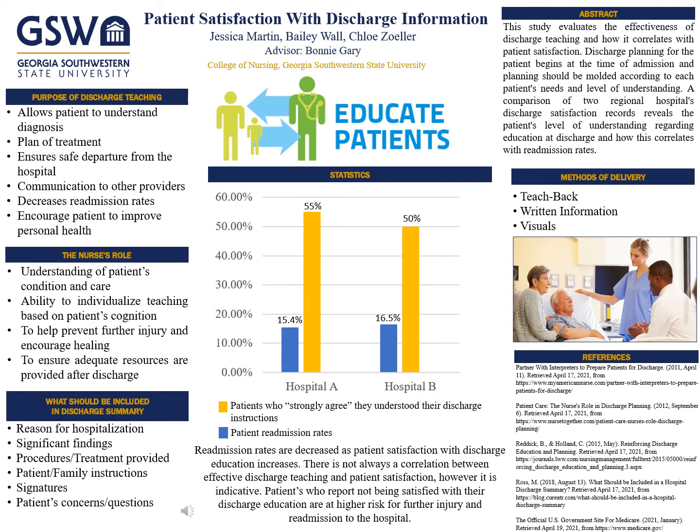Our topic covers patient satisfaction with discharge information. This poster covers the purpose of discharge teaching, what should be included in a discharge summary, the role the nurse plays in discharge education, as well as the implications it has on both the patient's health and the hospital's readmission rates. We will also look at two regional hospital statistics regarding the relationship between readmission rates and patient satisfaction with their discharge education and planning.